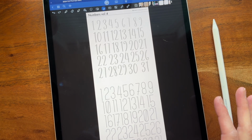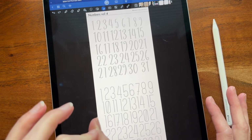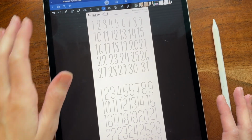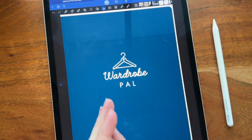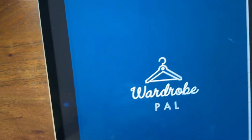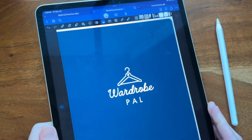One that has been much requested, and I cannot remember her name. She was requested, I think, on YouTube almost every week for at least the past 2 weeks. And so I am happy to say that we have the Wardrobepal portrait and landscape for you guys today. So this is what it looks like in portrait. It's a beautiful blue color, more of a navy blue. I feel like the lighting is a little bit off on the video, but it's a deep navy blue.